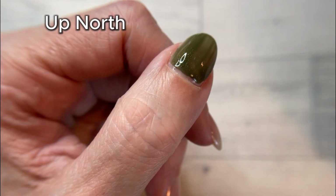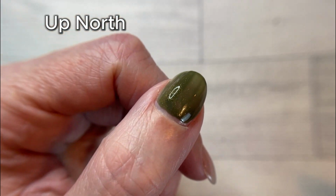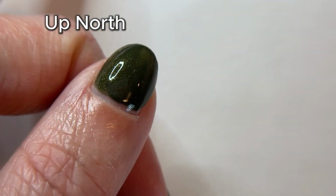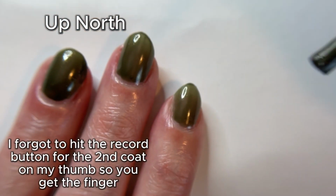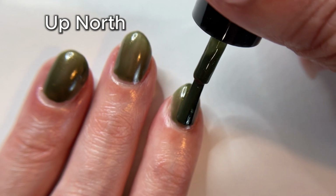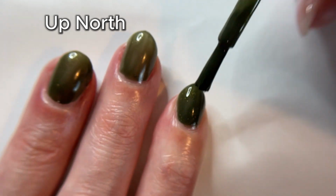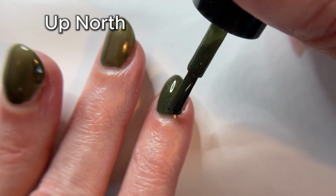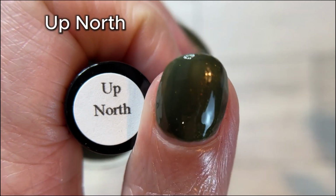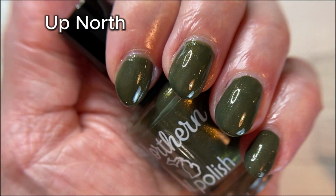Pictures on the website, for the most part, actually match what I got here painting my nails, except for one photo that makes it look like there might be some holographic shimmer in there, which I did not get. This is a gorgeous deep green shimmery polish. I would say more of a forest green than an olive green. Either way, I love it.